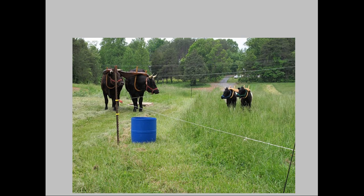We are going to have draft animals. The oxen on the left actually belong to a friend of ours. The small ones on the right were our oxen. We kept them for a while. We've actually retired them just because at the startup phase of this project, we had too much going on and couldn't take care of them. We're probably going to bring back in some mules.